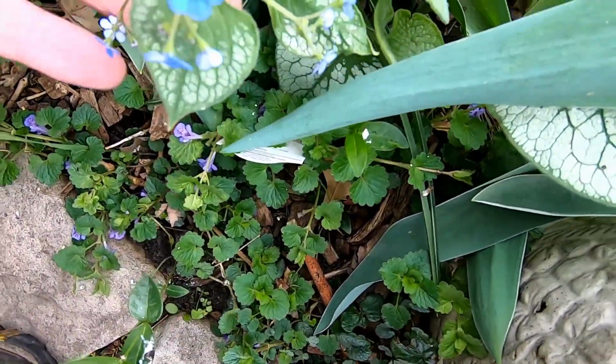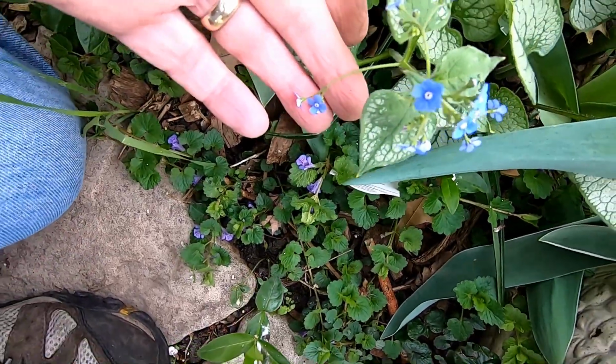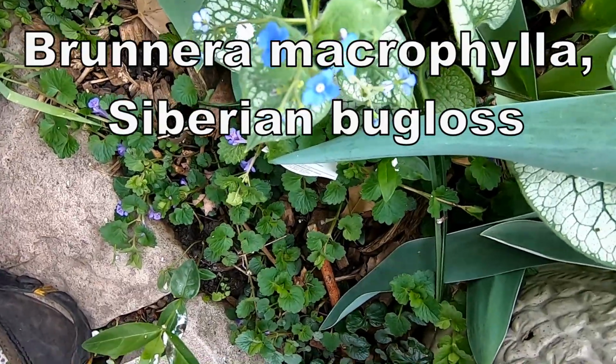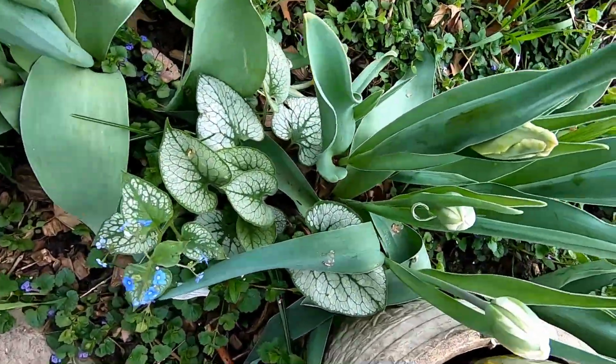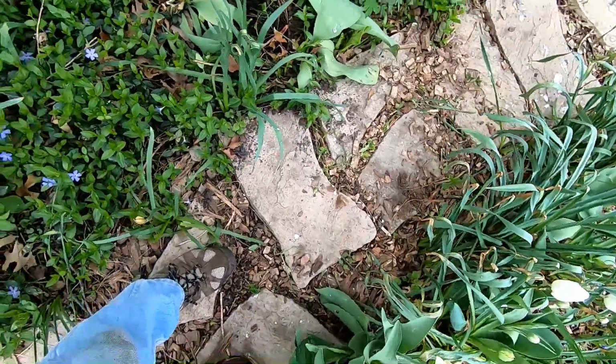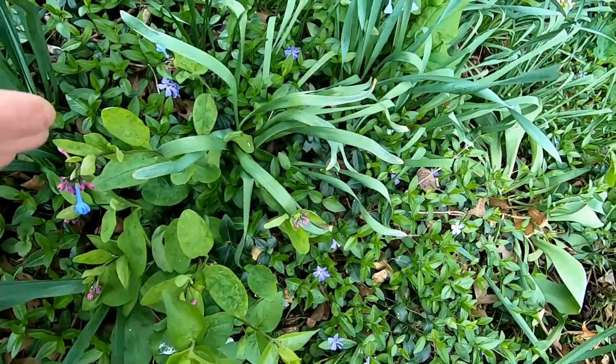I don't think I've ever had it bloom before. So it's got these tiny blue flowers. See? Brunnera macrophylla. I'm sure of the name, but I don't know what the common name is. Common names are a lot more common to me. I think this is so pretty.